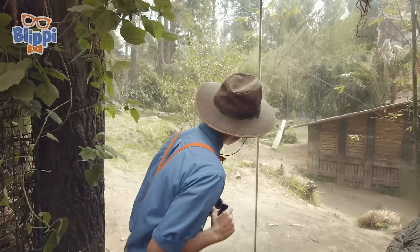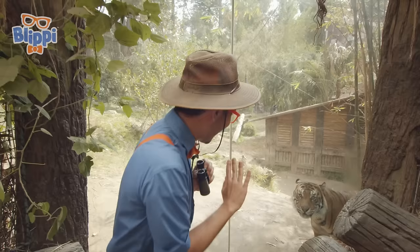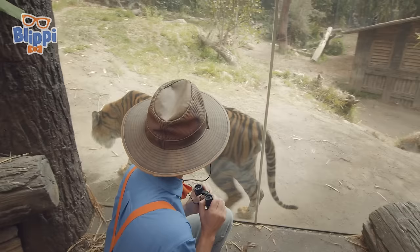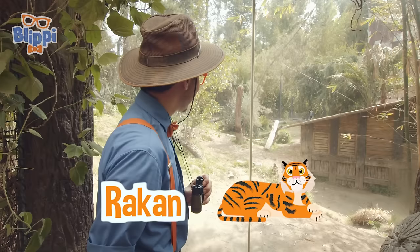That's not a platypus. Whoa! You see what kind of animal that is? It's a Sumatran tiger. Yeah, they are really big cats that are really powerful. Whoa. Look, he's coming this way. Hello. This tiger's name is Rakan. And it looks like he's getting ready for lunch.